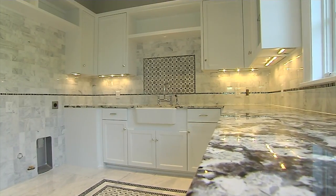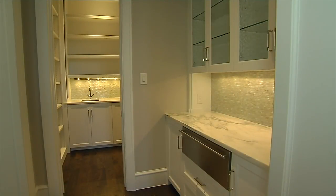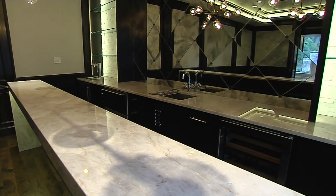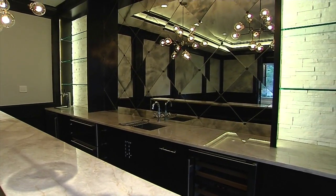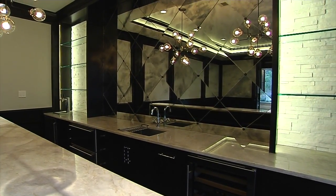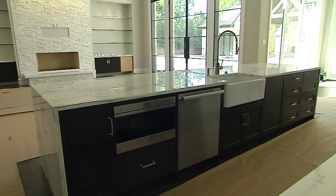This is a transitional style house that we talked about before. We have many different styles in this house. These cabinets here are very transitional. You go in the family room, the cabinets are going to be more contemporary, but that's what makes it transitional. We mix different styles. And then you go in the bathroom, it's a completely different style. There's probably 7 or 8 different cabinet styles in this one house.